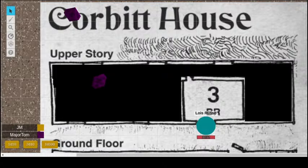I have to move her out of the way. Okay, that's fine. BR, yeah, that stands for bedroom. Bedroom 3. Okay.